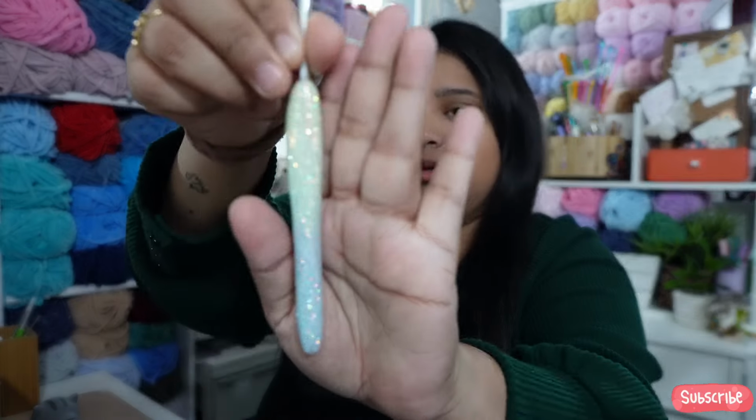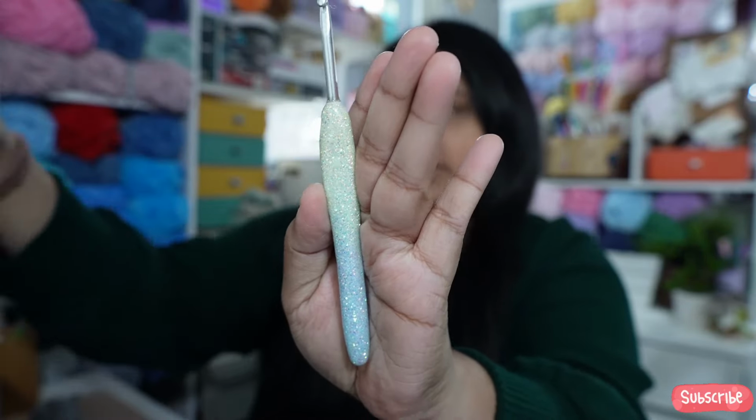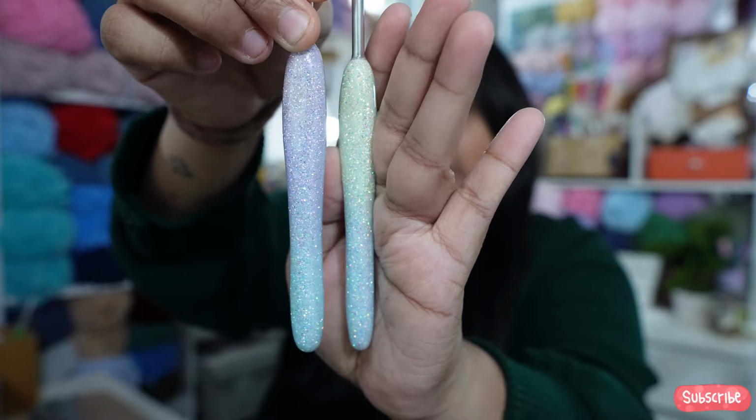She has several. She also did this multicolored one and this other multicolored one. I had to get both. I couldn't decide which one. So one week I got one, the other week I got the other one, and I just think they are beautiful.